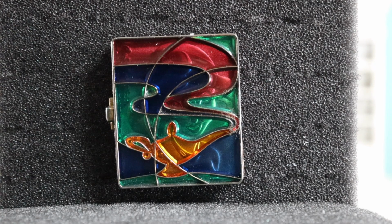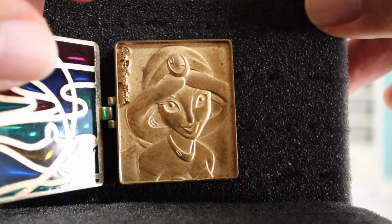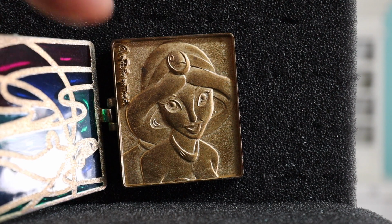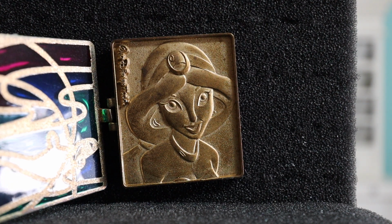So here's a close-up of the Aladdin stained glass pin, and right off the bat you can just tell, wow, it is so beautiful. Stacy and I, we just love stained glass pins, and as you can see it has the lamp right there, and then you have the smoke kind of swirling out from it. So cool. I wonder who's inside, and when you open up, because this is a hinge pin, you have Jasmine right there. So on the left-hand side it says Walt Disney World, and then you have Jasmine, and she's in like this gold finish. So there's no colors on it, but it's more like an impression of Jasmine right there. So it's kind of raised a little bit. But what a cool pin and what a cool effect that it has.